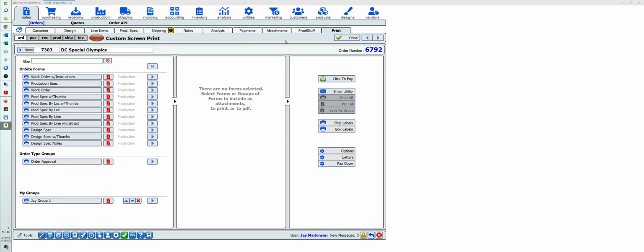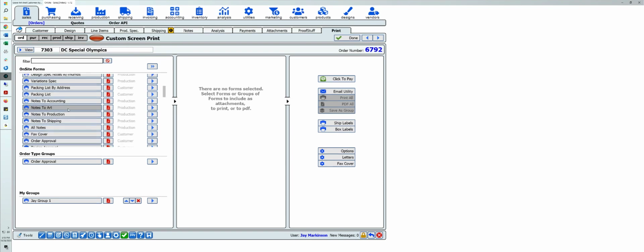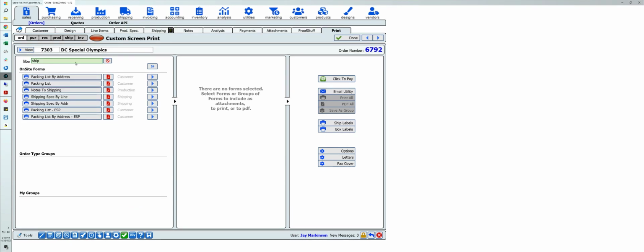So I'm going to go over to my print tab, and there's two things I want to do. I want to send him what's called a shipping spec. So I'm just going to type in "ship" in this filter box. I'm going to send him a shipping spec by address. That's going to show him which items are shipping to which address.